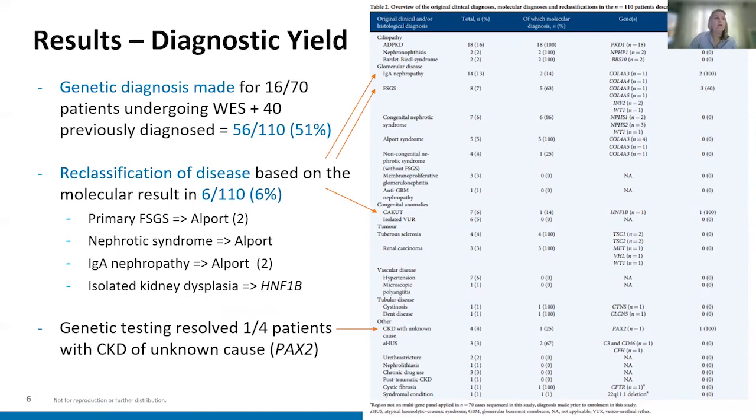further specified. This included cases of FSGS, nephrotic syndrome with normal biopsy, and IgA nephropathy, which were all reclassified as being COL4A-related diseases. There was also one case of an isolated kidney dysplasia, which was characterized as being part of HNF1B-related disease. And finally, there were 4 patients in the cohort who came in with a diagnosis of nephropathy of unknown etiology. One of those patients was identified to have a genetic diagnosis of PAX2-related disease.